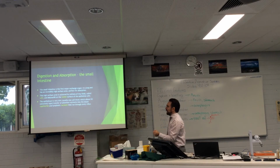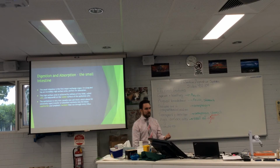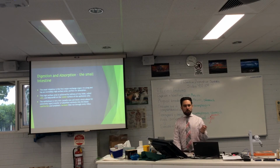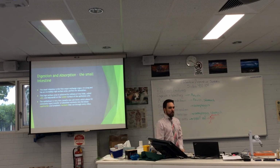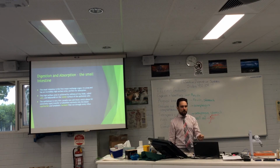So these microvilli on the epithelium of the small intestine help that happen. The epithelium is also very thin. Typically it's only one cell thick. So between the food and the blood vessels, the capillaries, and the lymphatic vessels, there's normally only one cell. This is incredibly helpful because it means that exchange can occur more rapidly. Remember, diffusion, thickness of the membrane is what's going to be driving it.